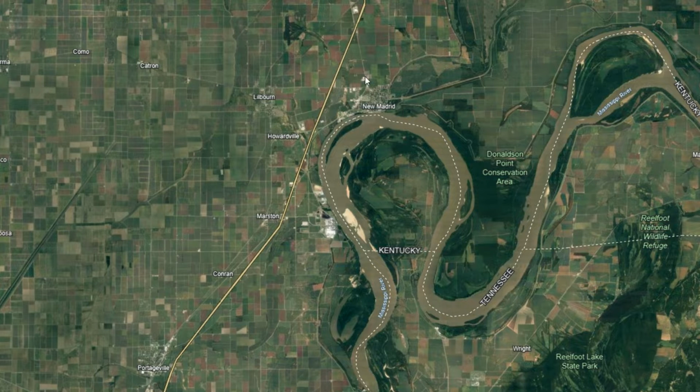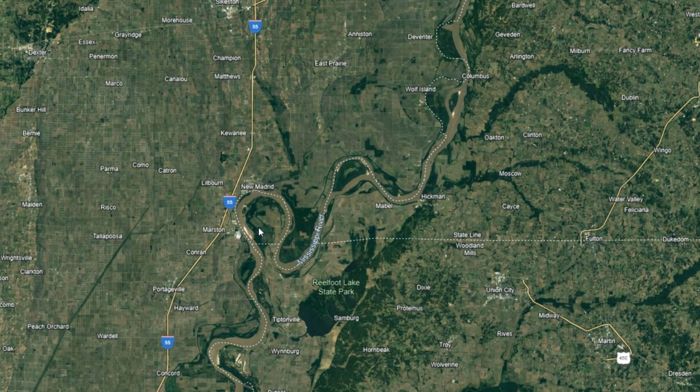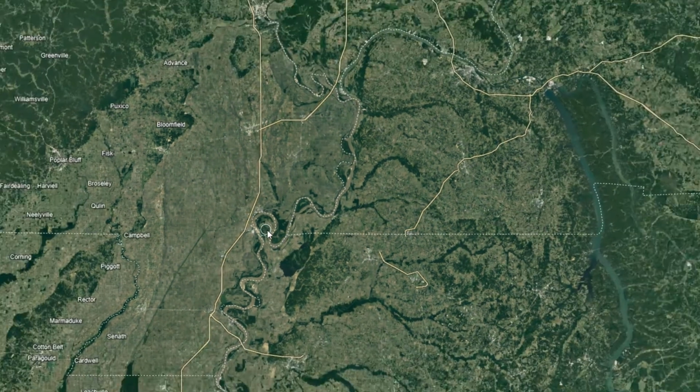This earthquake is the largest earthquake ever recorded in American history east of the Rockies. The earthquake caused so much havoc that there was claims that in 1812, the river even ran backwards at one point, flowing uphill.